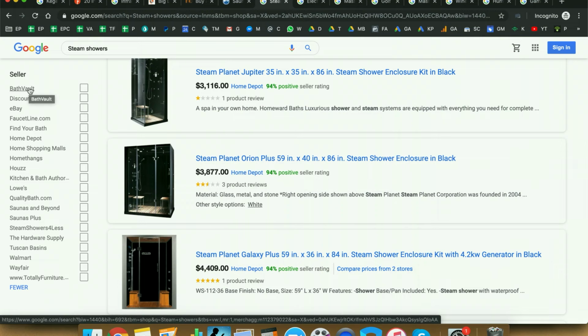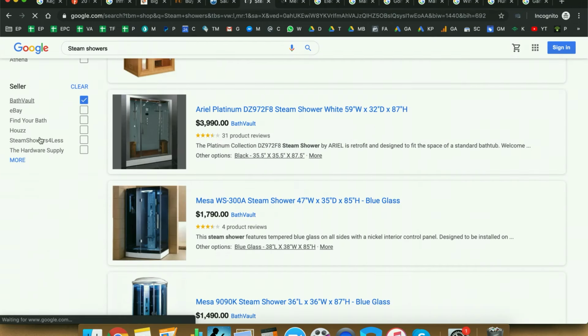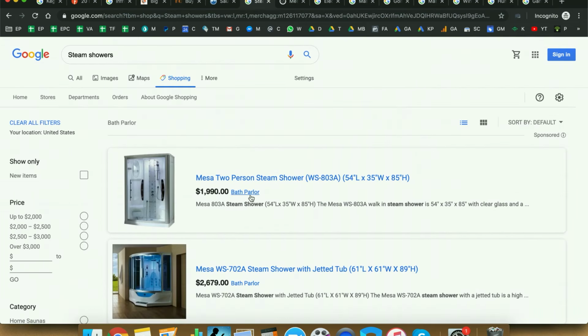Bath Vault, I know these guys, and let's see here, I'll just show you their store really quick. They're not just one product, they're multiple products. Let's take a look at other stuff here. Bath parlor, let's see what that is.